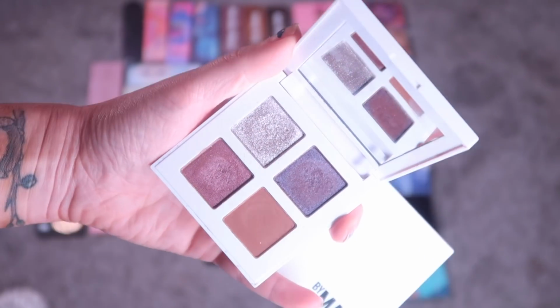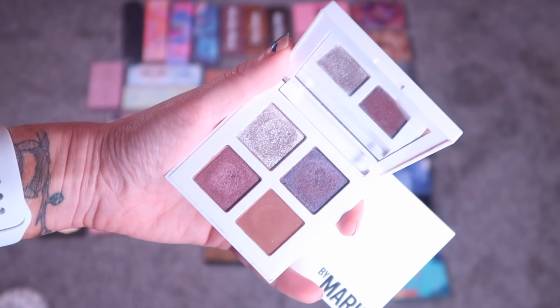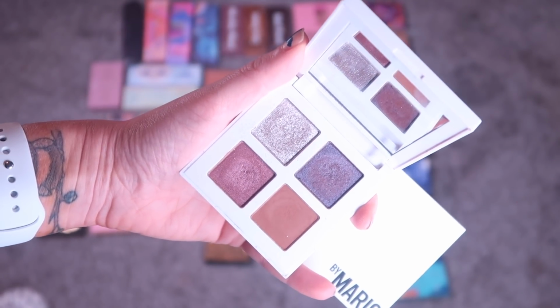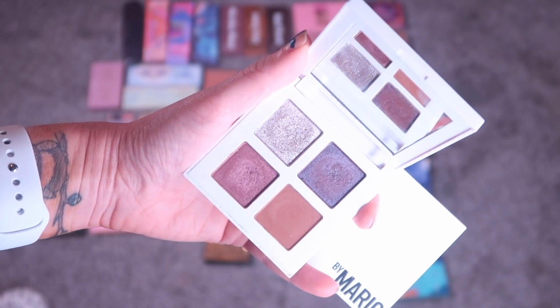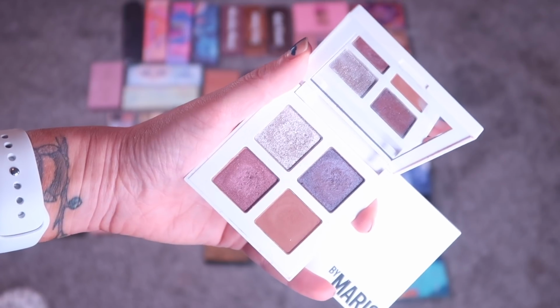but I am going to be decluttering my Rosy Glam palette. I talked to you guys in my palette roulette series about how I planned to declutter this palette. I'm just not as in love with this one in terms of color story. I don't find myself excited to reach for this, and I just don't feel like there's any reason for me to keep this in my collection.